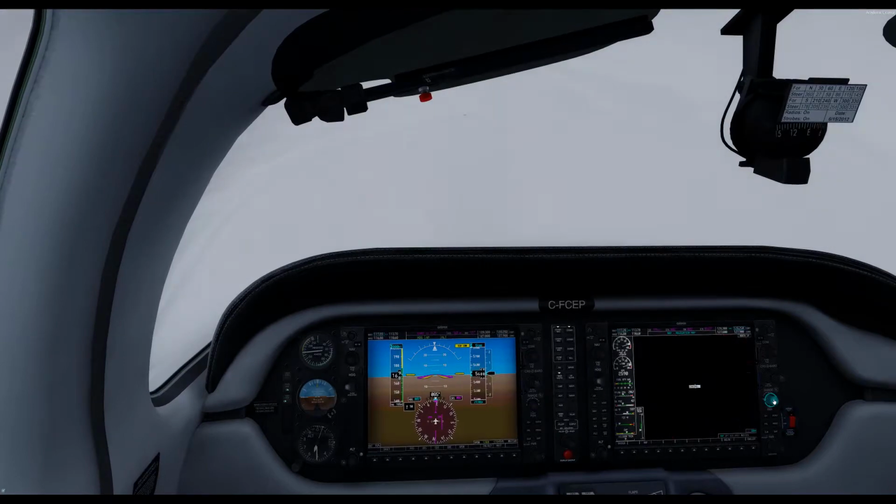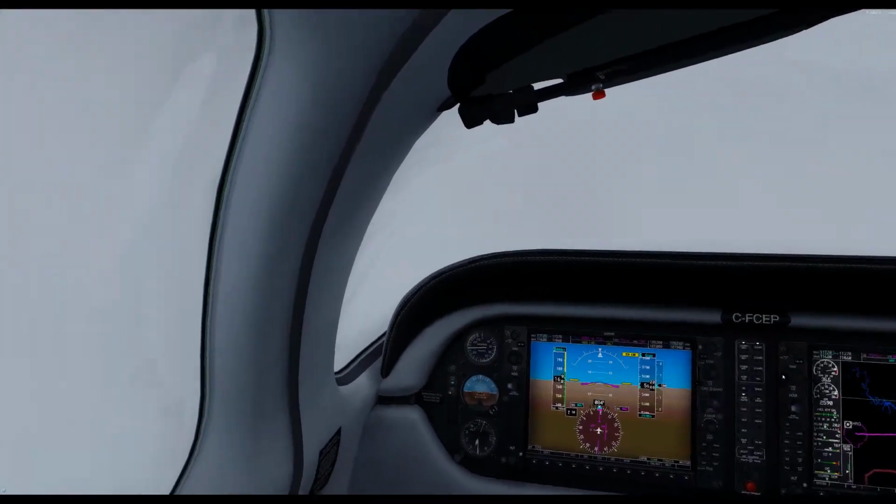Range on that maybe now. Yeah. If we could see the terrain, we would be passing over quite a nice area.